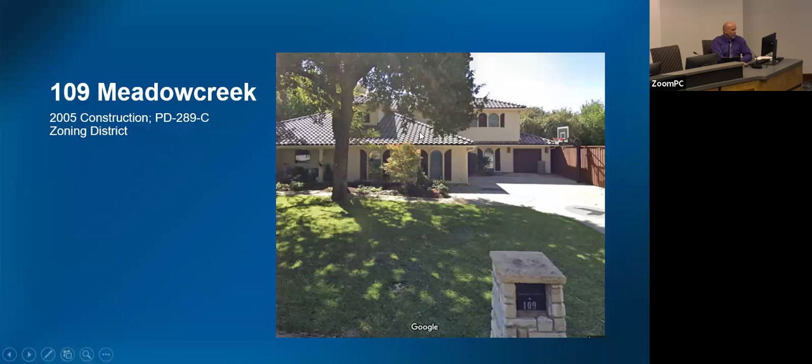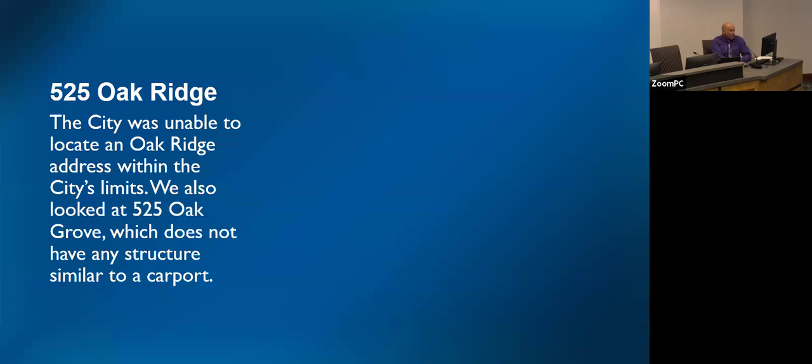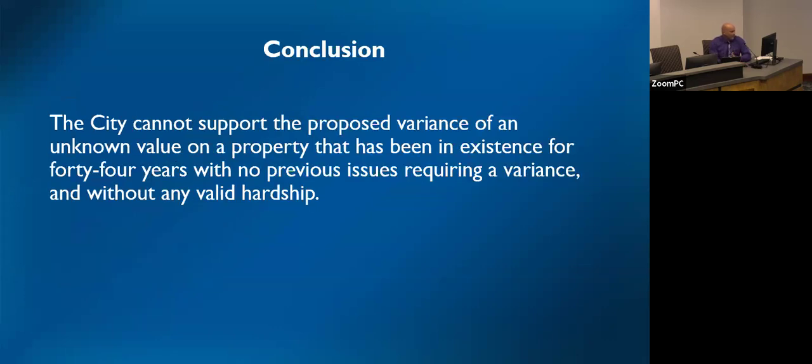109 Meadow Creek, that is 2005 construction. It is not in an SF12 zoning district such as this structure. It is in a planned development, it is PD 289-C. This is not an accessory structure, this is the primary structure, and it was approved for that location on that lot line at that time. I also referenced 525 Oak Ridge. Unfortunately, I was not able to find that in the city limits. I also looked at 525 Oak Grove to see if perhaps it was just a mistype, and I couldn't see anything on 525 Oak Grove that would be anything similar to this particular occasion. As far as we can note, there is nothing on this site that would predicate an allowance for the structure to exist in its location, and we leave that up to the council to make an educated decision on how they would like to proceed.